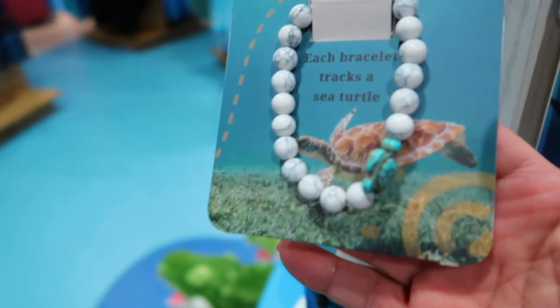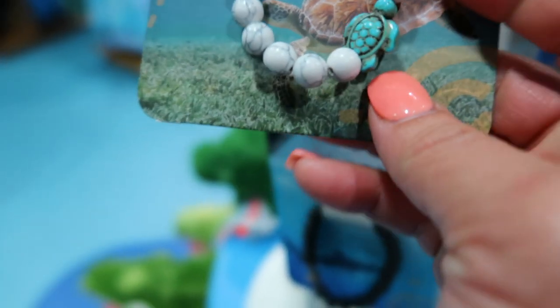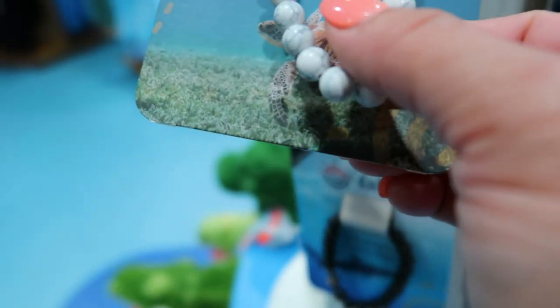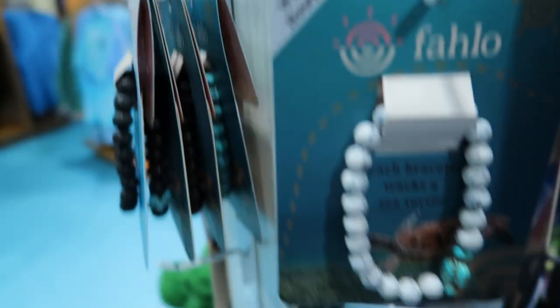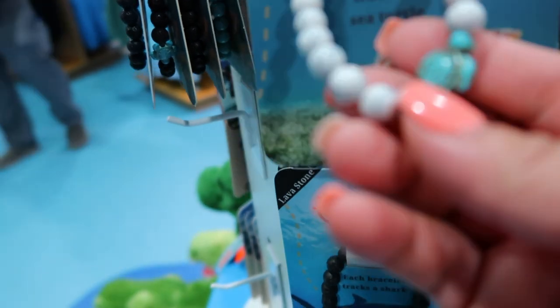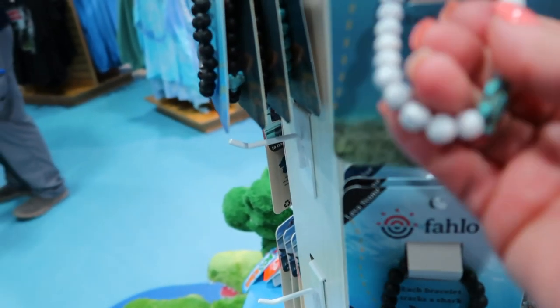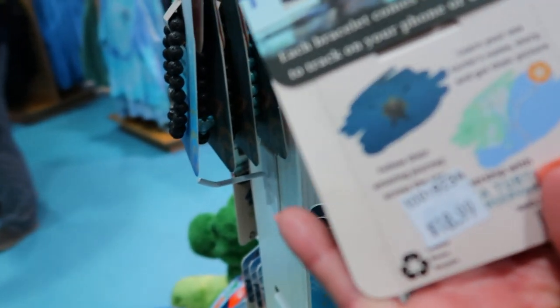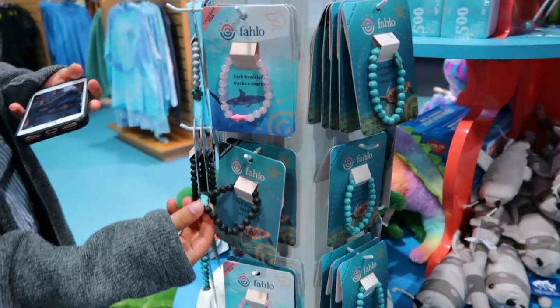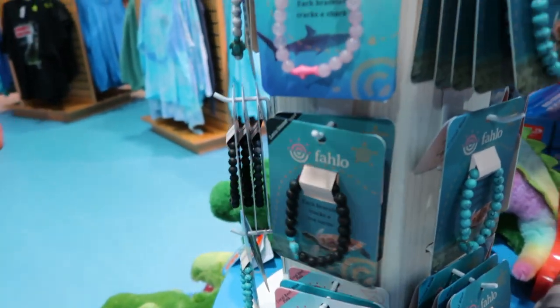All right, so Serena's not wanting to say it on camera, but this is a tracker? It says each bracelet tracks a sea turtle. Track a shark with each bracelet. Why does it say sea turtle here? Maybe those are different. Anyway, it feels like a real stone. How much are these? $19? Basically, they're bracelets that are connected to a shark or a sea turtle, and it tracks them.